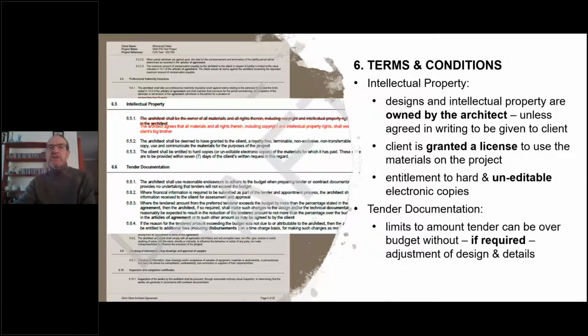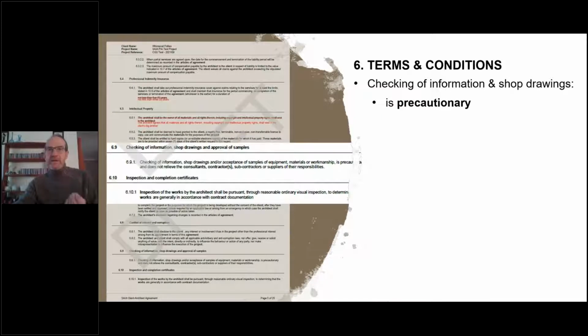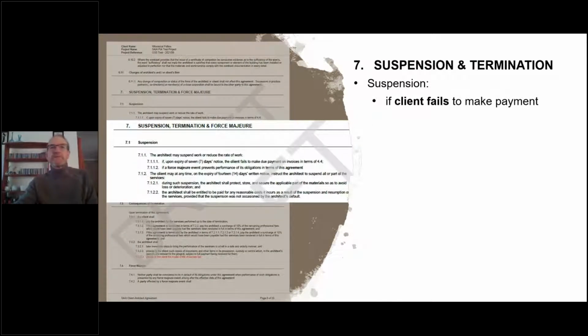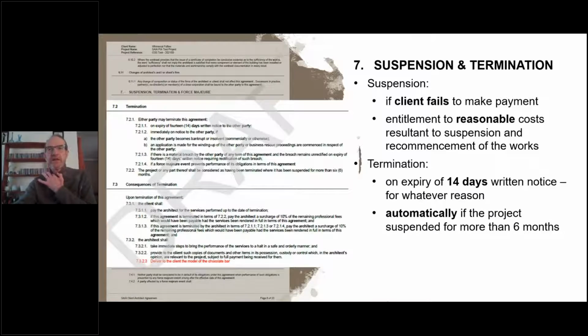There's a section in tender documentation as to what happens if the tenders return to a higher budget or estimated value and how that is handled. There's clarification of how shop drawings and inspections are undertaken on site in terms of their consequences. There is a fully detailed section on suspension and termination, as well as the consequences of the termination and what you have to do and what the client has to do.